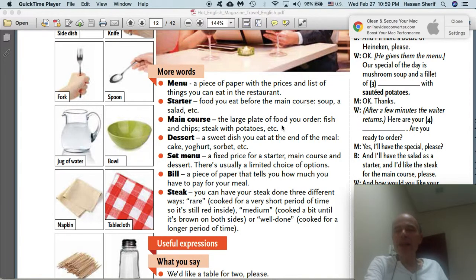A full meal is made out of more than one course. The starter is the starting course. Then there is the main course. And then maybe there is a dessert that will come later. Anyway, the main course is the large plate of food that you order. We usually, it has some kind of protein in it, like meat, fish, chicken.